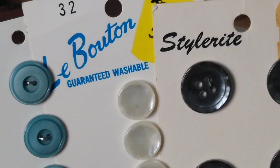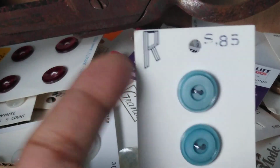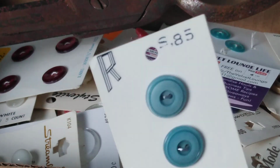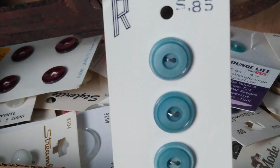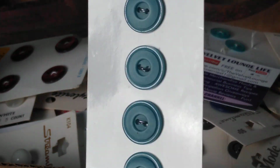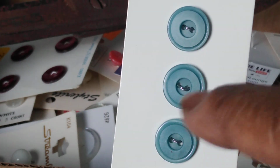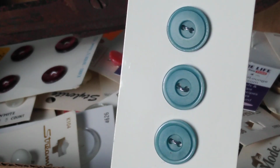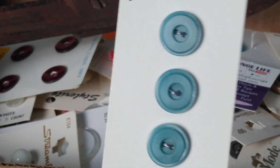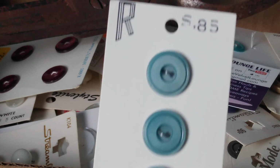So these are some of the last buttons we're going to look at. I will first talk about these. These are really cool. I would have to look up the company with the initial R, so that's apparently what they're going by for their moniker. And these cost 85 cents. In my own opinion, these seem like something that are not as old. What I like about these are the tire design. I like the fact that the perimeter is almost sheer, almost see-through. And then you have this thicker inner wheel part that is definitely thicker, and you guys can't see it, but it has a bit of a shimmer to it, an effervescence. 2-hole button, of course. And in the color, hello, that's such a cool color.